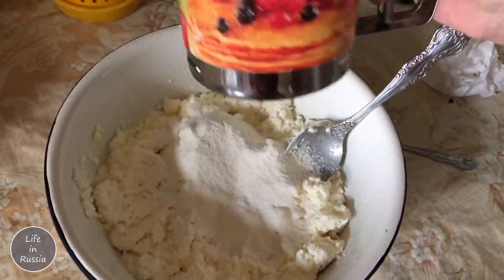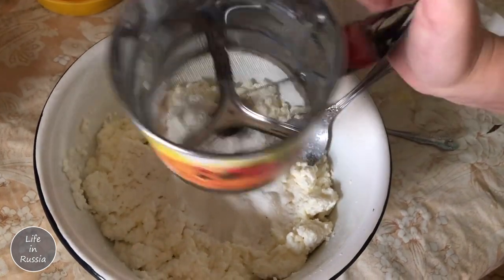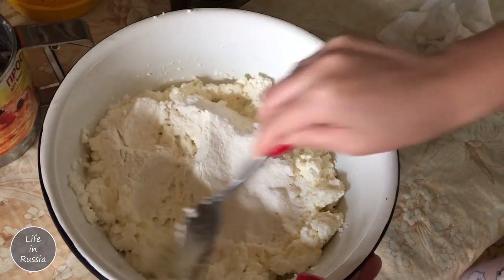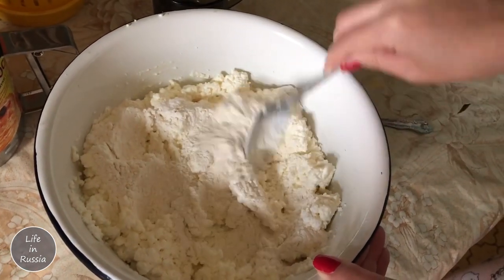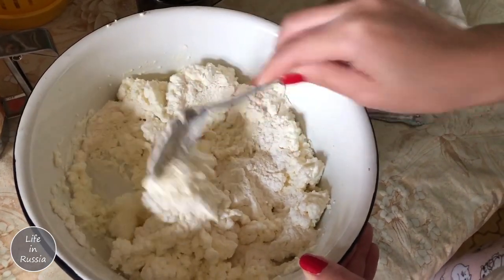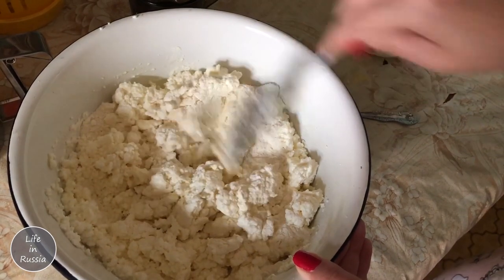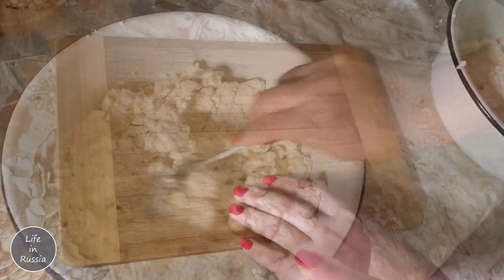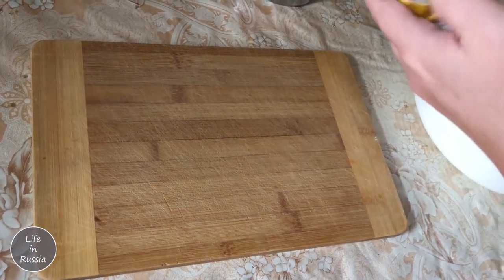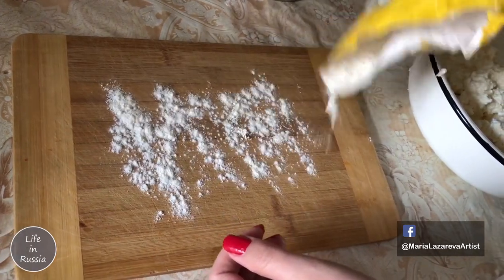How do you pronounce it? Flour. And later we mix it. Мешаем, да? Да. Хватит, интересно, на муке? Мешаем, посмотрим. Okay, let's see. I don't know if the flour, how do you pronounce it, is enough. Let's see. And now we're taking again a bit of our flour. We put it here on this desk.